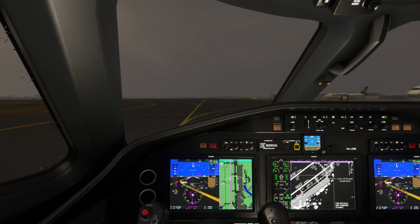Hotel Alpha Lima Mike November, monitor Unicom 122.8, bye-bye. Going over to Unicom 122.8, Hotel Mike November, goodbye. And that also means that I'm going to change the climb to 240, which is our cruising altitude.